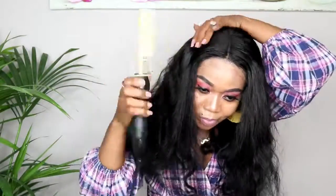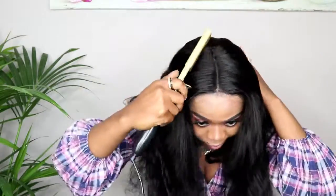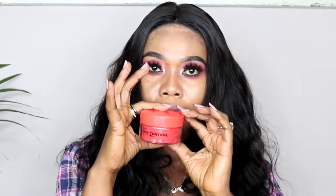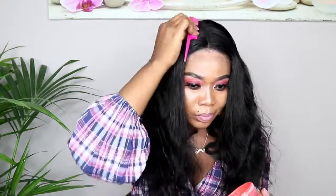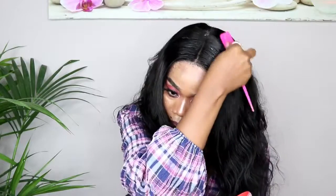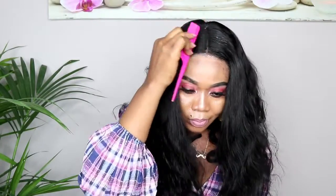I was contemplating, I wanted to put it by the side. I like center parts so much. I don't know why. Maybe in my next wig review, I should try to do something like a U part or C part or corner part. I will try to do something like that. All my wigs, I like center part, because center part goes with my face. I have this kind of round face, and each time I do a center part, it makes my face look so long.